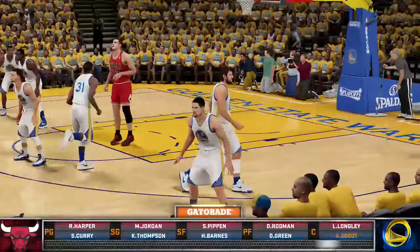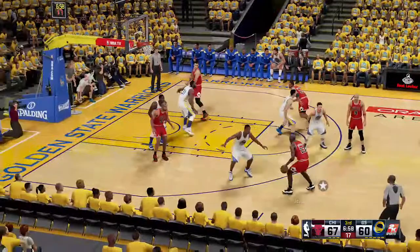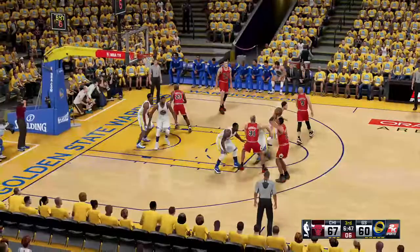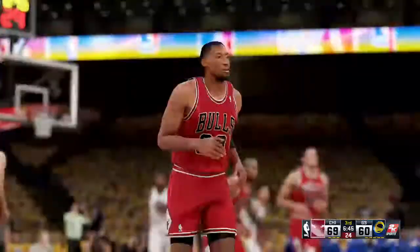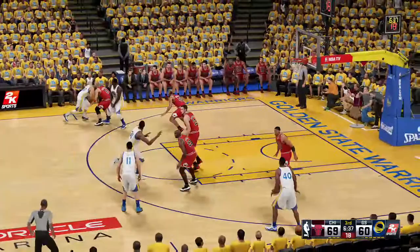Festus Ezeli, he's jacked in for Golden State. Festus Ezeli. The Bulls leading by 7. Harper the pass to Jordan. Back to Harper. Jordan the screen. Shot clock at 6. And Pippen gets it to go. A lot of space right there to get that shot off. Not a very good job of the defender getting over the top of that screen in that particular play.